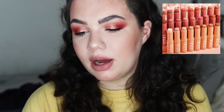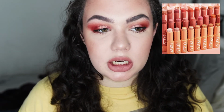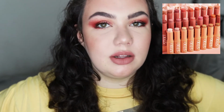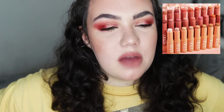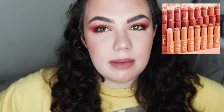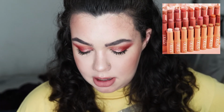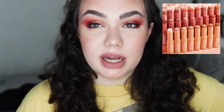I love cream products, especially on days where I just want to do a little bit of concealer and have a little bit of something going on my face. I feel like powder products don't sit on your face that well if you don't have foundation under them. That's just my opinion and how it's always worked for me. And I want to see how these work, just applying them directly to your skin.